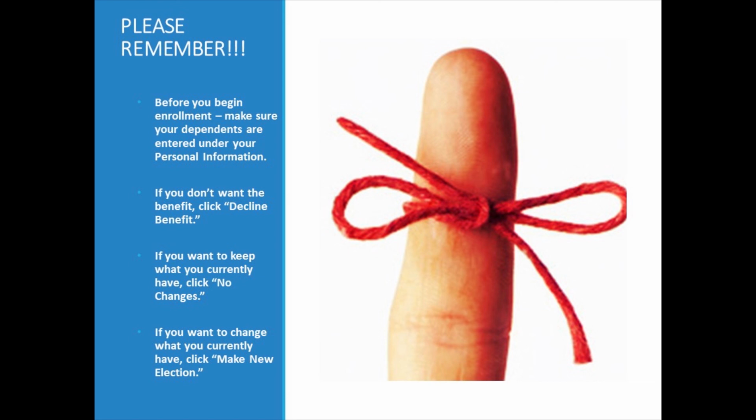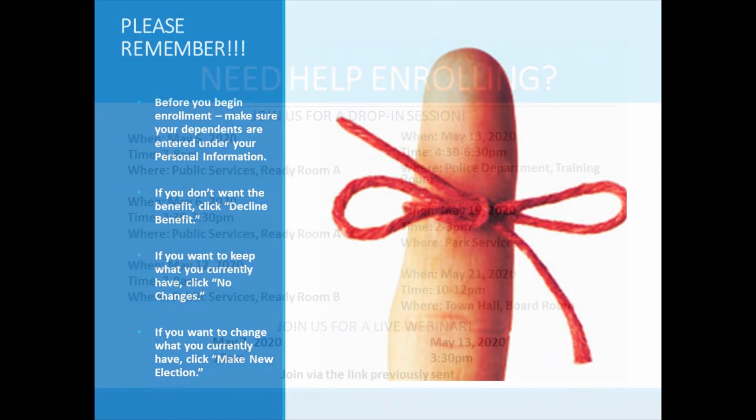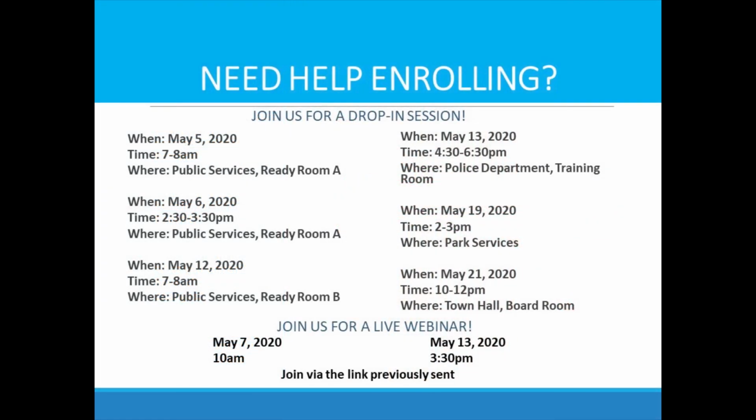Remember, open enrollment is open from May 1st to May 22nd. And please remember, as Christine said earlier, to make sure that your dependents are entered under your personal information. This will make for a smoother enrollment process. Also remember that if you don't want the benefit, you'll need to click decline benefit. If you want to keep what you currently have, you just click no changes. And if you want to change what you currently have, you click make new election. Remember that your FSA election must be redone each year. Again, if you need your password for employee self-service reset, please reach out to anyone in HR.